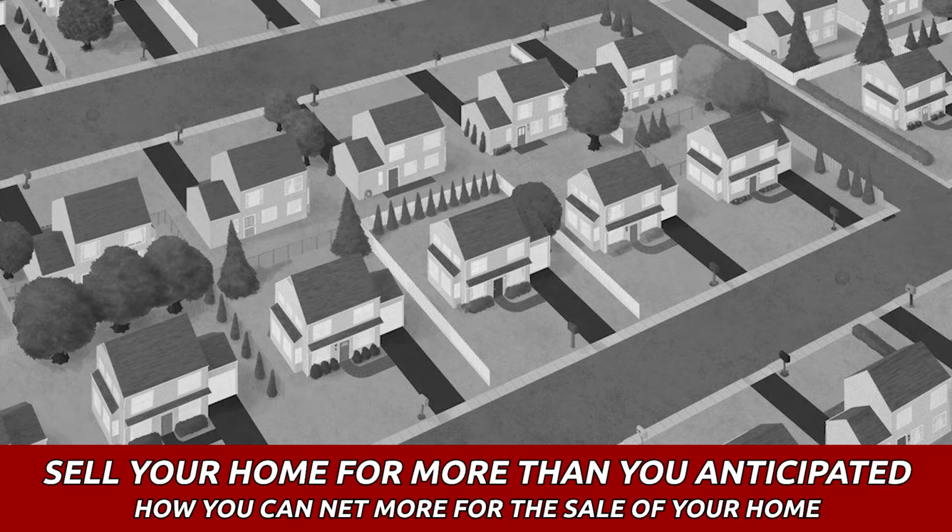What we do here with our team is we make sure that we can get your property exposed to the most opportune buyers to sell it for the most amount of money. So that takes a lot more than throwing it on the MLS or putting a sign in the yard. I'm going to show you a targeted marketing approach that works very, very well for us here at our team with all of the homes that we represent.